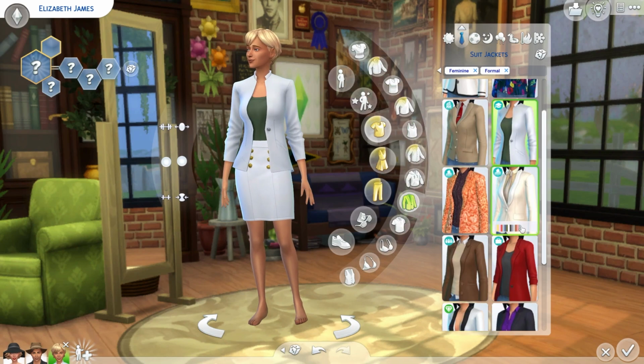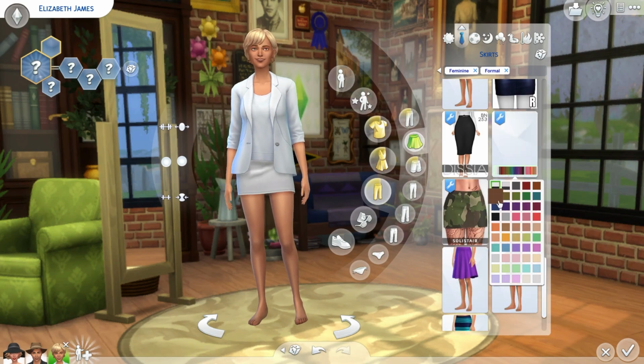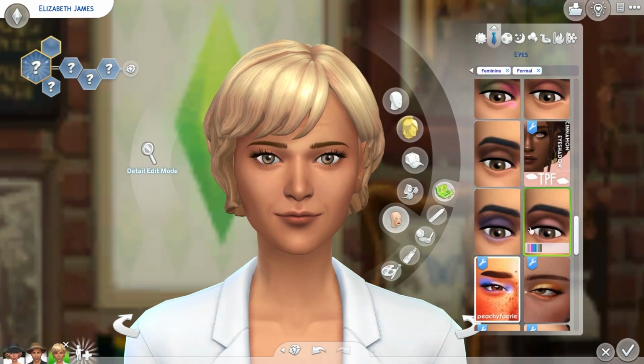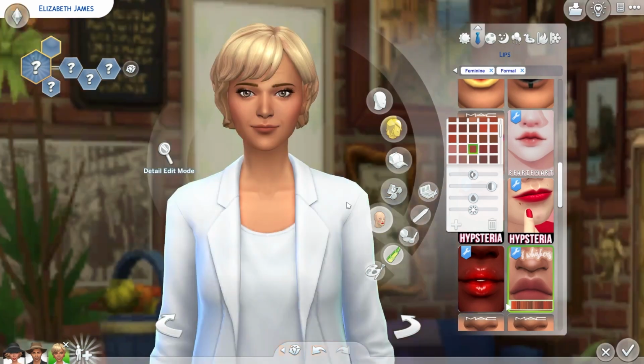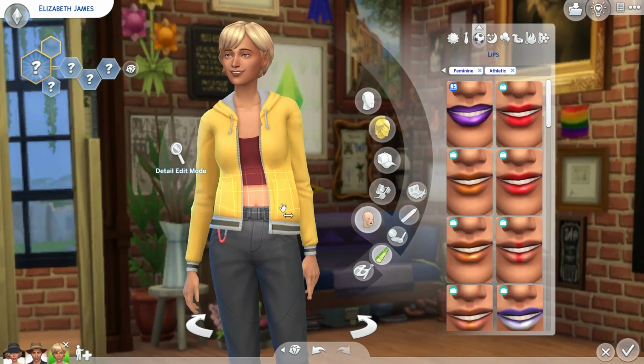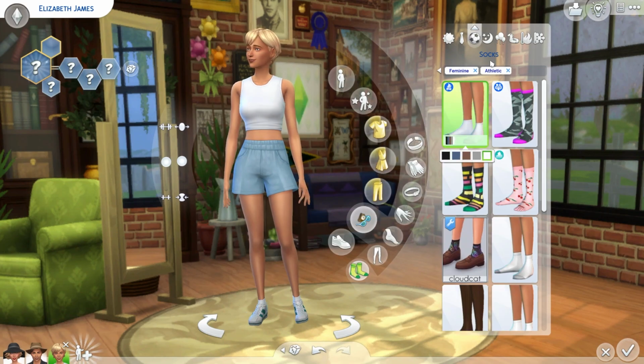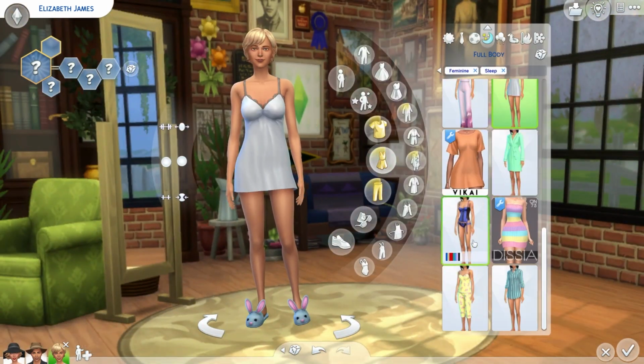The only character I did not make while making this create-a-sim was the grandfather, because I didn't have enough space because I made the dog, and I was like, the dog is a little bit more important to me. I had to make Sammy, he's so cute.